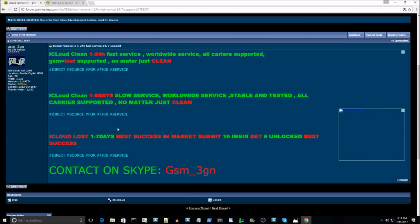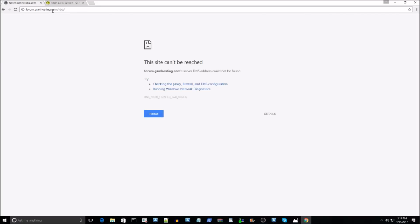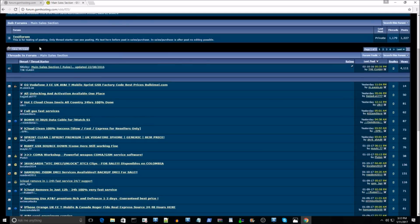And we have some theories on this. There are guys out there that will claim to do 30 or 40 orders, and they could have 10 people that submit 30 or 40 IMEIs. Well, they don't really need to do anything. They could just sit for a month, check the IMEIs, and by default, some of those are going to be removed by the prior owner themselves. All they have to do is just say that they did it, and they're collecting free money. So there's a lot of scams on GSM hosting, in particular.